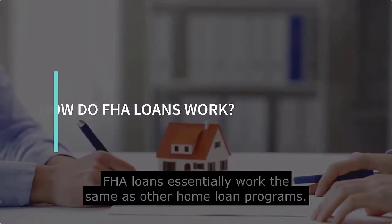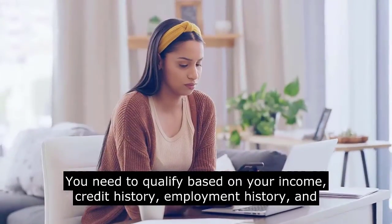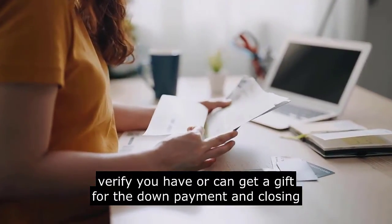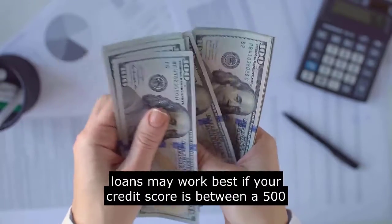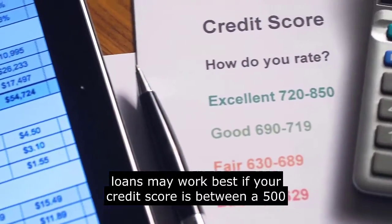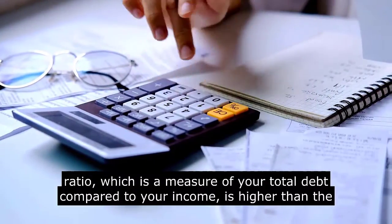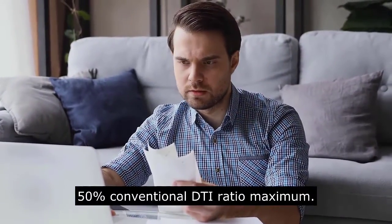FHA loans essentially work the same as other home loan programs. You need to qualify based on your income, credit history, employment history, and verify you have or can get a gift for the down payment and closing costs. However, the flexibility of FHA loans may work best if your credit score is between a 500 and a 619. If your total debt to income, or DTI ratio, which is a measure of your total debt compared to your income, is higher than the 50% conventional DTI ratio maximum.